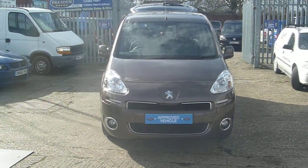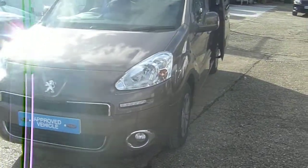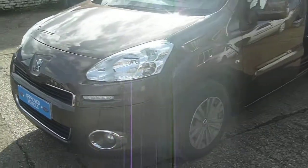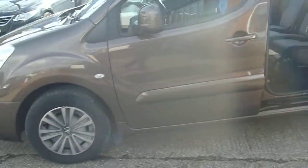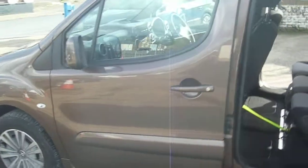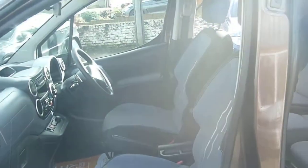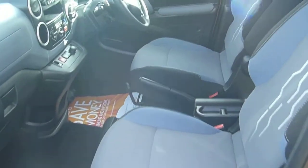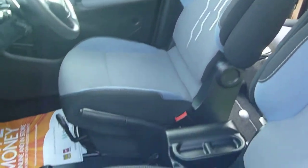Here we have a 2013, 63 reg, wheelchair accessible Peugeot Partner Horizon 1.6 HDI. Just done 13,500 miles, and as you'll see from this short video, the car is in grade A condition, as is with all of our vehicles. It's a 5-seat Allied conversion, so it will be suitable for both private users and also taxi drivers. We can obtain the right documentation if you're a taxi driver for the council, so no need to worry about that.